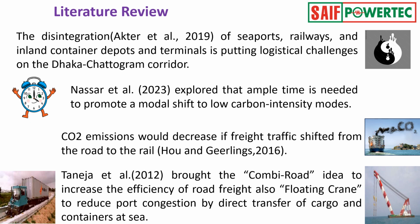Lastly, Taneja et al., 2012, brought some innovations in maritime logistics and inland freight transport connectivity. That is the combi road idea to increase the efficiency of road freight. Also, floating cranes to reduce port congestion by direct transfer of cargo and containers at sea. We already told the modal shift from road to waterways. So the floating crane is important because if the container comes to the port jetty, then again it needs to be loaded onto the local inland vessels, so it takes time. If we are able to transfer the cargo and container at the outer anchorage by floating crane, then it will save time and also the hassle of berthing the vessel at the port jetty.